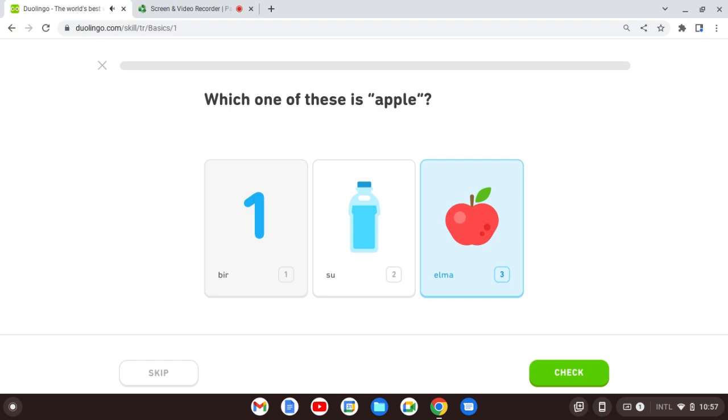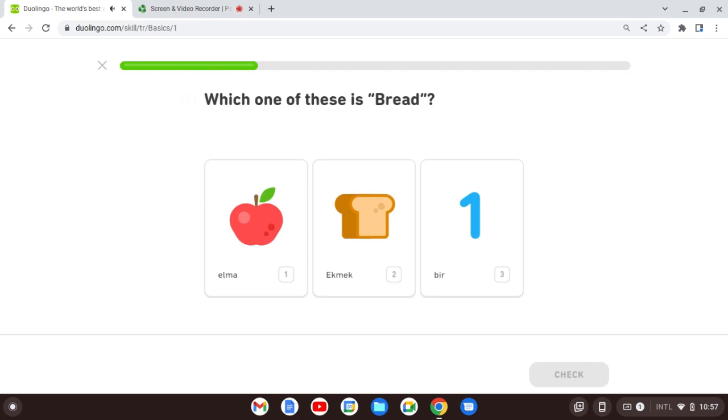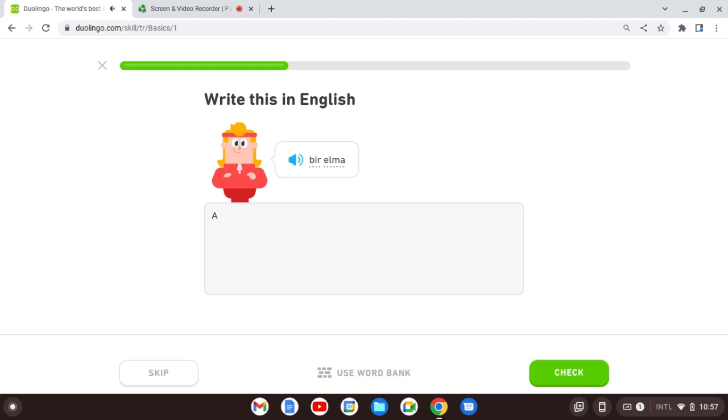So, apple, that is elma. I'm going to lower the volume. Water, that's su. Bir, for one. Ekmek, or bread. Bir elma, one, or a, an apple. Bir elma. İç, that's içe. Drink, like the imperative.